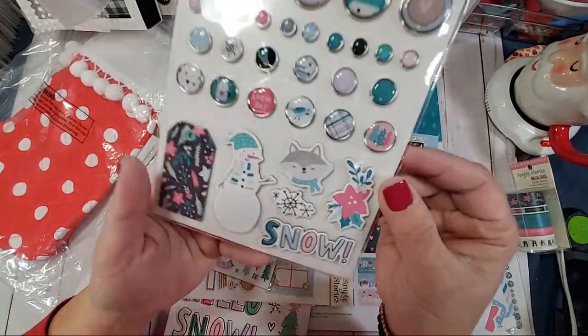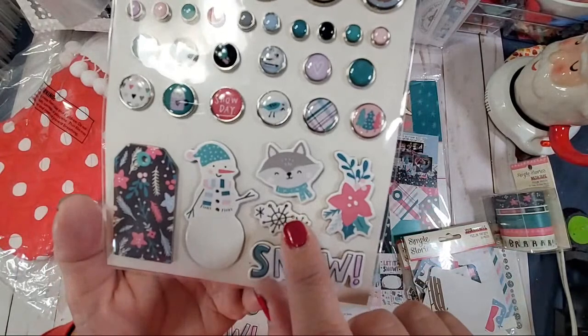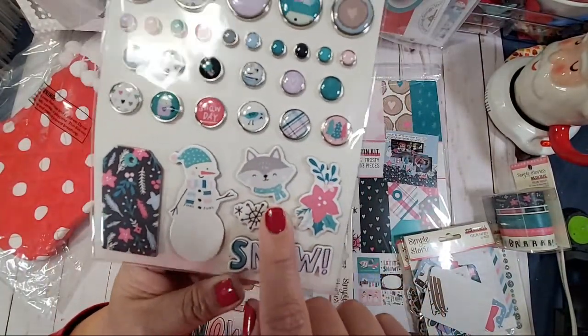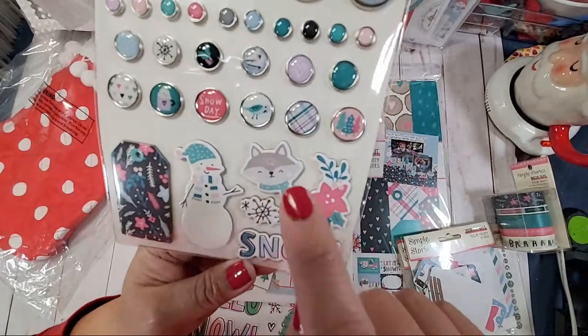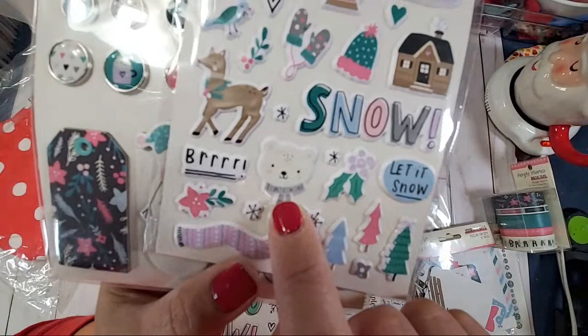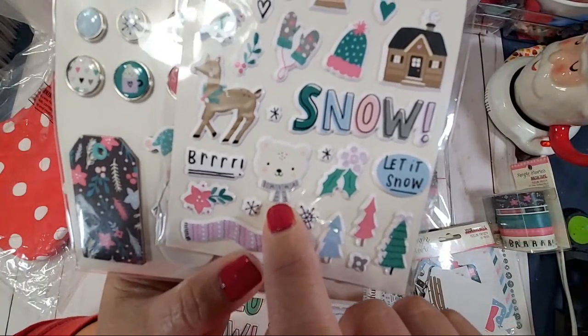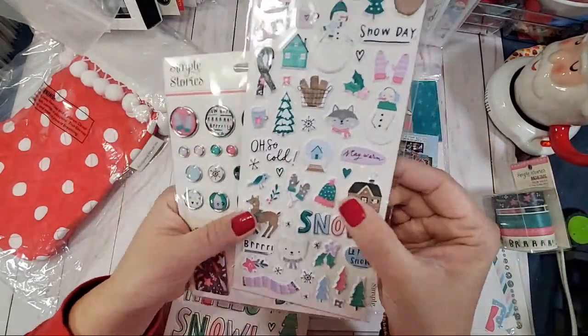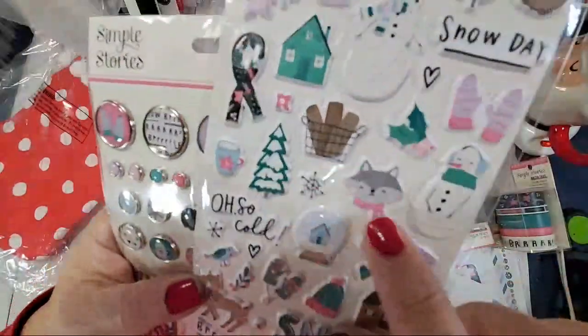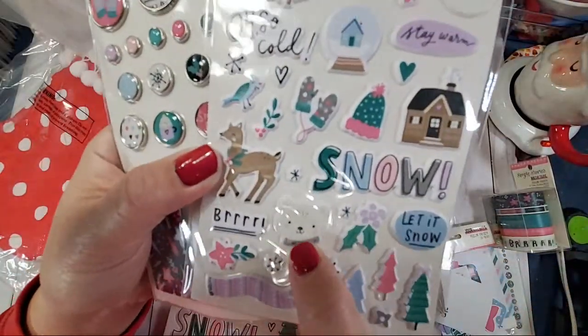Anyway, look at this. Look at the cute fox. This is a snow fox. So I'm not sure if I'm going to do a winter mini album using the fox or using this cute bear. Because the bear is absolutely adorable as well. What do you think? What are you going to vote? The fox or the bear? What do you think is better?